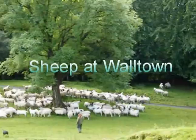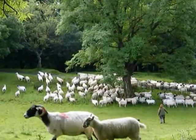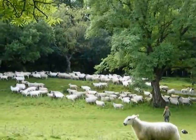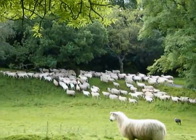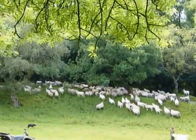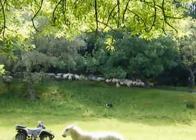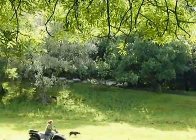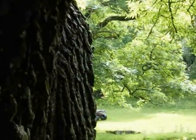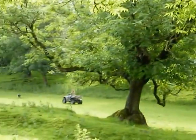But I love watching. We're going over there now. There's three dogs, look. There's 3 dogs. Isn't that amazing? Look at that. I didn't believe it. I've got 3 dogs on the go.